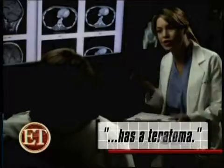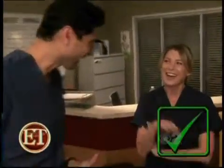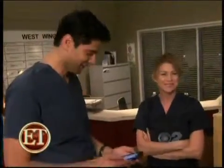Janelle's labs show she has a teratoma. Do you know what a teratoma is? I do know what a teratoma is, yeah. A teratoma is a tumor or a mass, differentiated tumor. She's really smart.